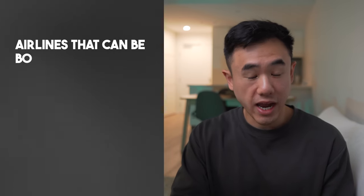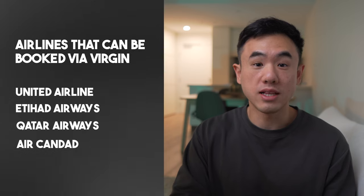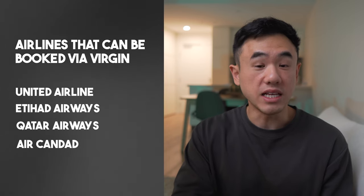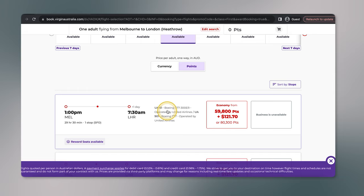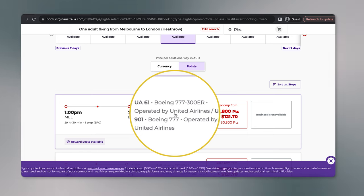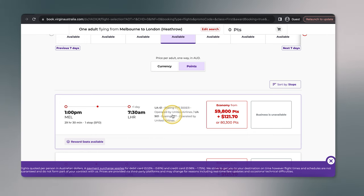Now, when you're looking to book reward seats with partner airlines that include United, Air Canada, Singapore Airlines, Etihad, and Qatar, you can book these directly on Virgin Australia's website. You'll be able to tell it's a partner airline flight because when you look into the flight details, it'll tell you which airline it's operated by.